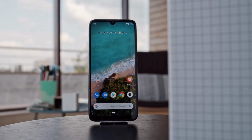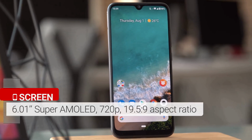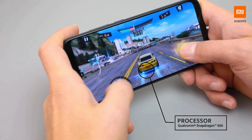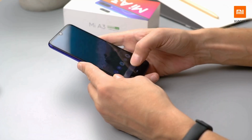Xiaomi Mi F3 smartphone was launched in 7th July 2019. The phone comes with a 6.08-inch touchscreen display with an aspect ratio of 19.5:9. It is powered by a 2 GHz octa-core Qualcomm Snapdragon 665 processor. It comes with 4GB of RAM.